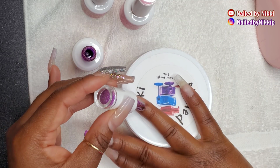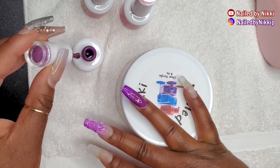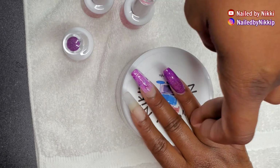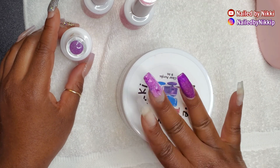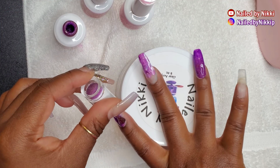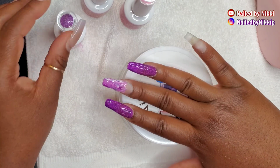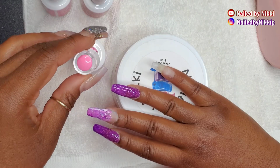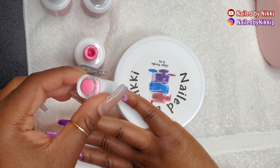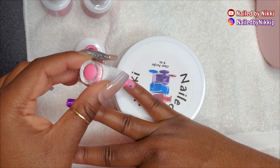All right, so now for my other fingers, I think for my ring finger and my pointer, I'm going to use this beautiful purple pink iridescent glitter polish, because the name of this polish is NIKKILICOUS. Hello, NIKKILICOUS. That is the best name I've ever heard for a polish in my entire life. And it is now my favorite color. NIKKILICOUS is my favorite color of life. Hands down.